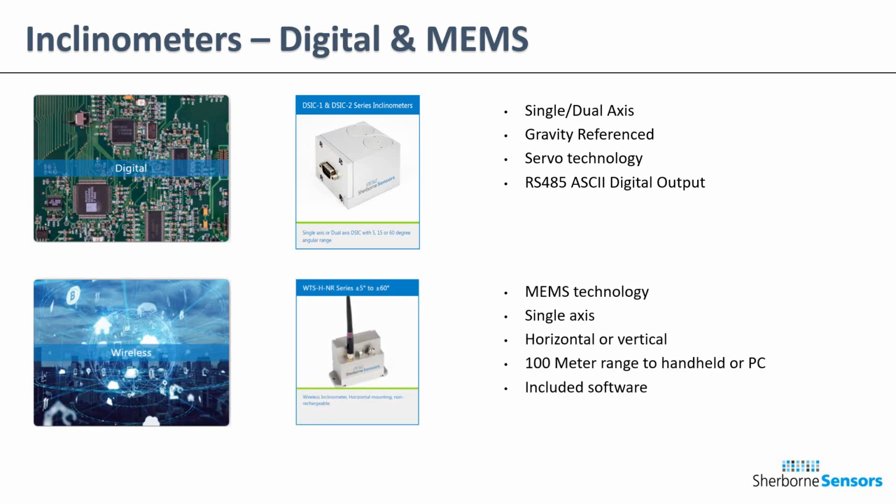And then from a wireless standpoint, we do have a wireless option. It is using MEMS technology. It is a single axis. And we do have either horizontal or vertical options with a 100-meter or typically 100-yard range. And that's to a handheld device and or a PC. And handheld devices can hold anywhere from 1 unit on up to dozens of units. Same with the PC. And then there is some included software to go along with that. Very easy to use.